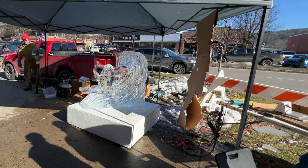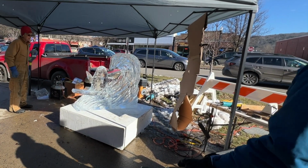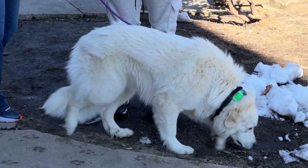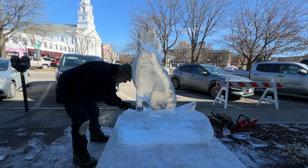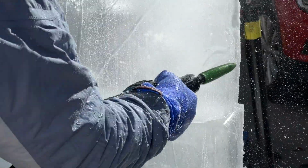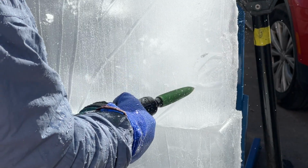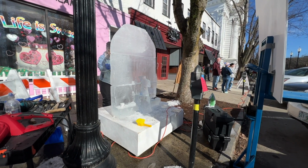Back in front of Margarita's. Yep. It's a penguin surfing. Very cool. Not quite Southern Californian, but yeah. Something I would enjoy and something to mark the winter celebration that we have. He's beautiful. There's the wolf. The peacock is coming along nicely.